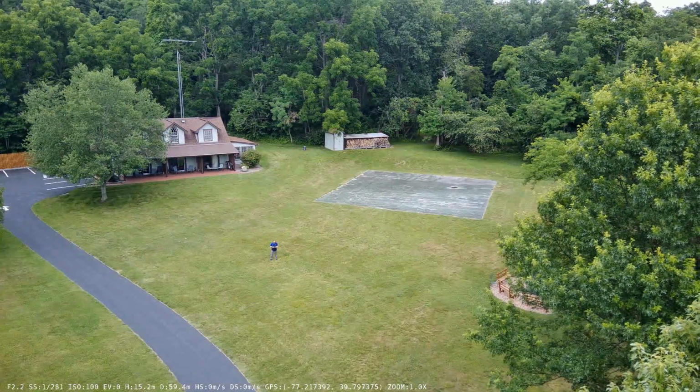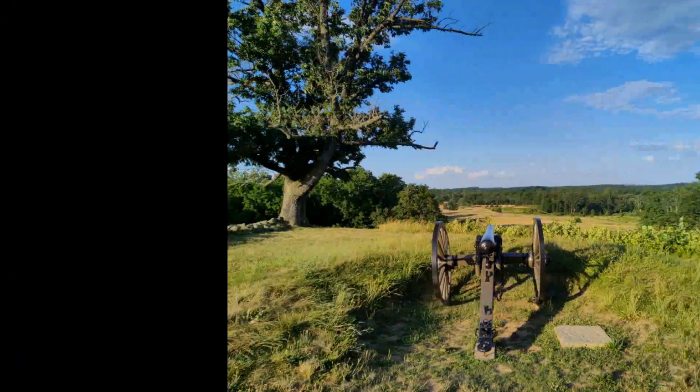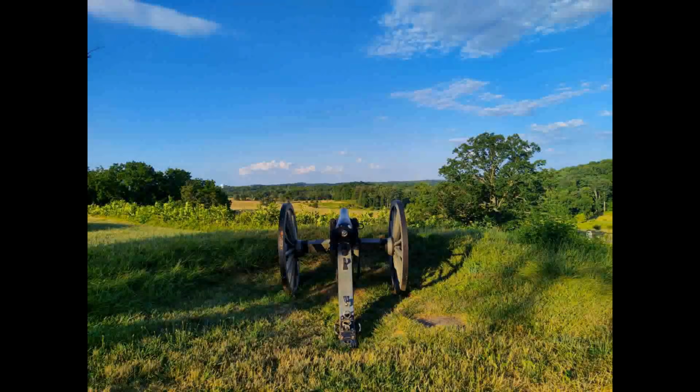We're going to start out on Cemetery Hill. That's where the battle started, and here's a view from a cannon up on top of Cemetery Hill, looking down upon where they had been fired upon the Confederacy down below them there.